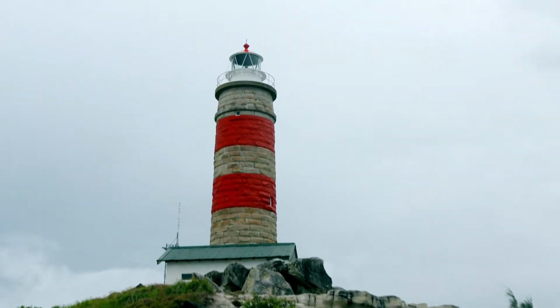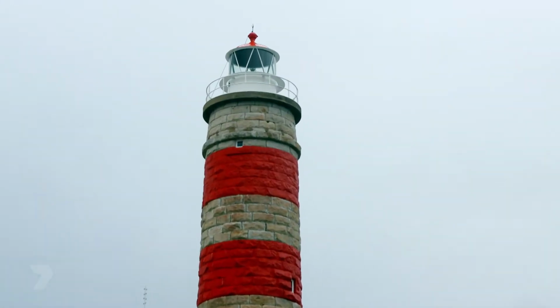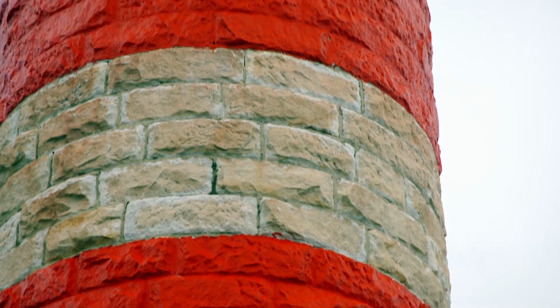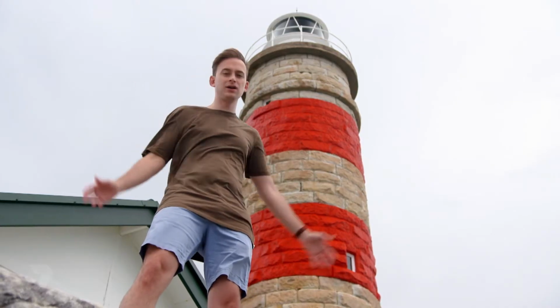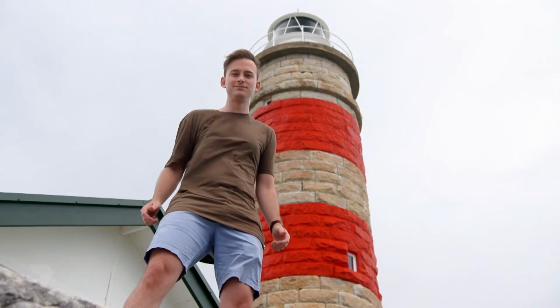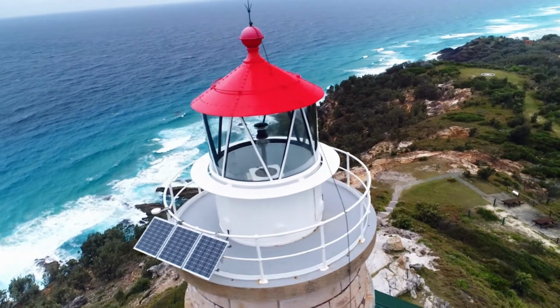The lighthouse here on Moreton Island is over 150 years old, and it was actually built from sandstone quarried right here on the island. For a long time, it was the only light across the whole of the east coast of Australia. The flashes from the lighthouse are also really important.